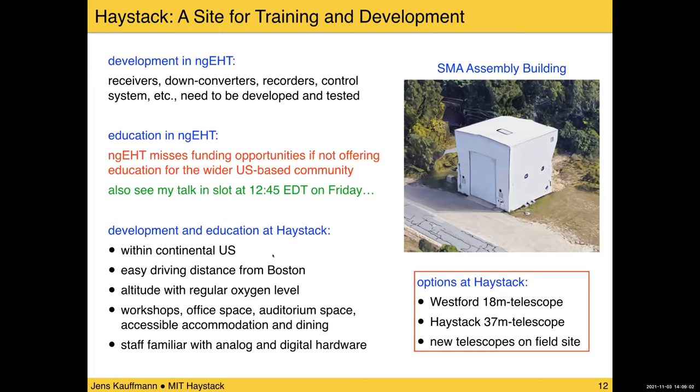What's the time scale you think to get to 230? Is 230 gigahertz realistic at all at Haystack? Oh, it's certainly realistic. We committed to delivering a study by the end of 2023, and that would be consistent with the timescale for the build out of the ngEHT. So 2023 plus 3-4 years to deliver, then to install the actual hardware on the telescope, potentially quicker if we have quicker access to a receiver.